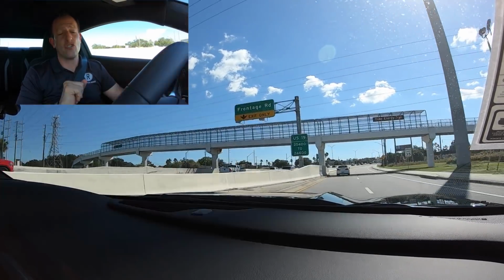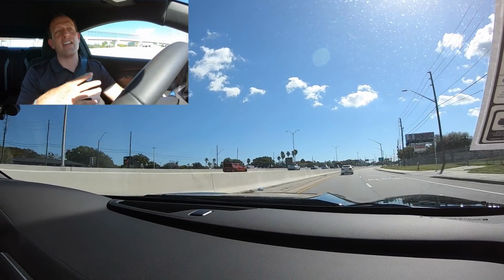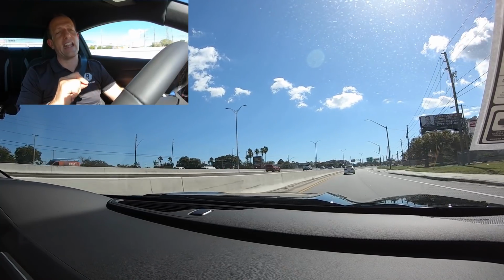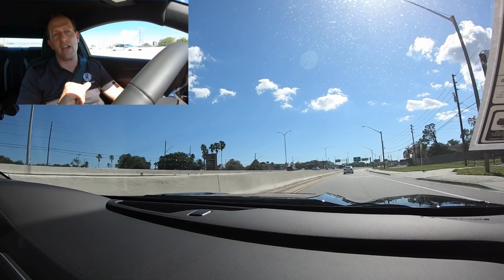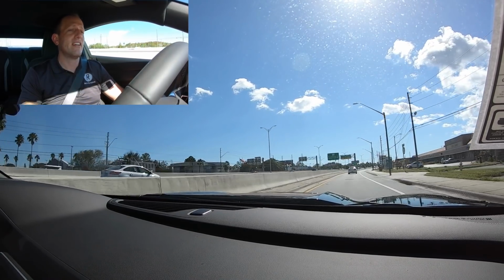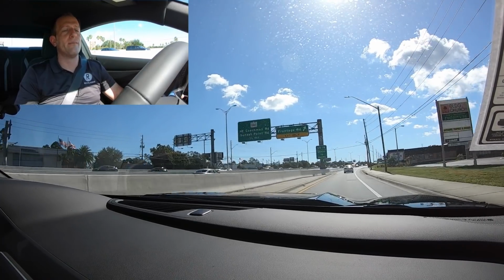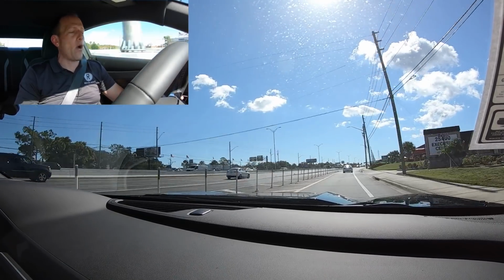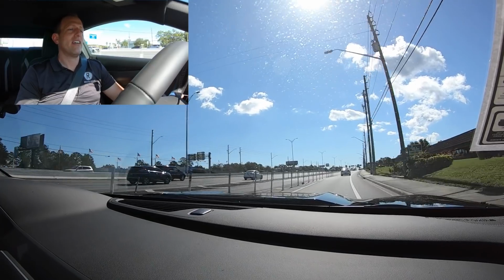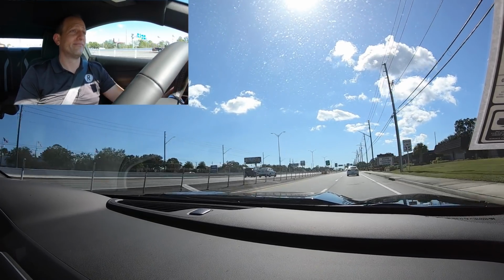If you want more, you go higher up the food chain. Chevrolet makes an amazing head-up display with all the pertinent information that you can need, want, or ever ask for. But just cruising around, man, this would be the perfect daily driver. Obviously, perfect bang for your buck muscle car. And then you could go take it to the track and have a good time.